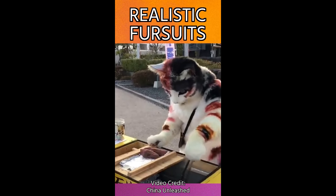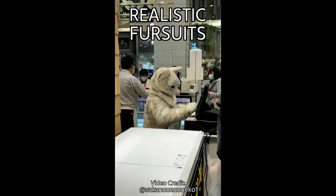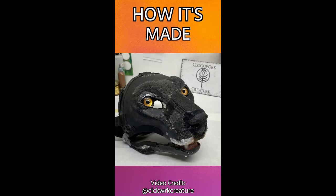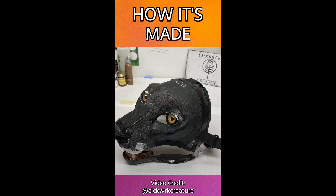Realistic fursuits are a style of cosplay that asks, what would a fantasy creature really look like? These costumes focus on realism and are jam-packed full of details that help bring their character alive. Carzel faced many challenges to create such realistic costumes. For example, learning to sculpt is hard, but it allows you to build a base to build everything off of.